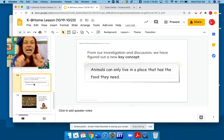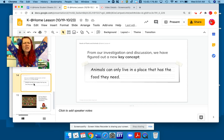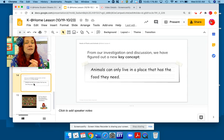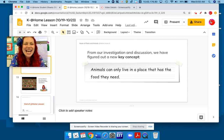Okay, scientists, now I want you to say this big special science sentence. Animals can only live in a place that has the food they need. Yes, that's right. And you already know that. So think about that and think about what we talked about for why the monarch caterpillar had to disappear too.